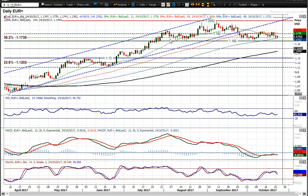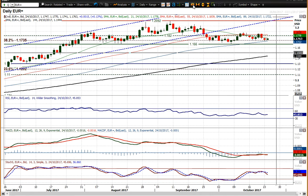So let's look at euro dollar, and it continues to broadly consolidate. A little bit of a corrective move in the last couple of days, but still holding up on a very near term basis broadly above that 1730 level. A little bit of a dip below that yesterday, but it held on to that today again. So you're still hanging on to this 1660 support ultimately.